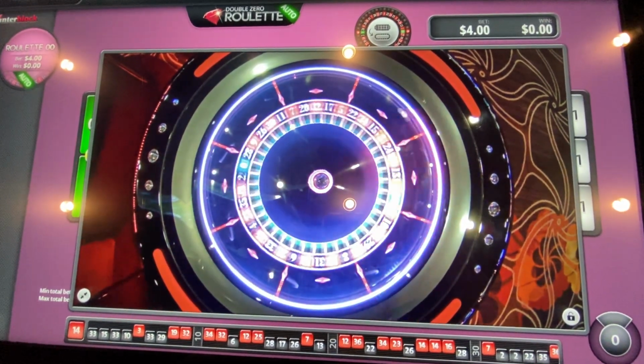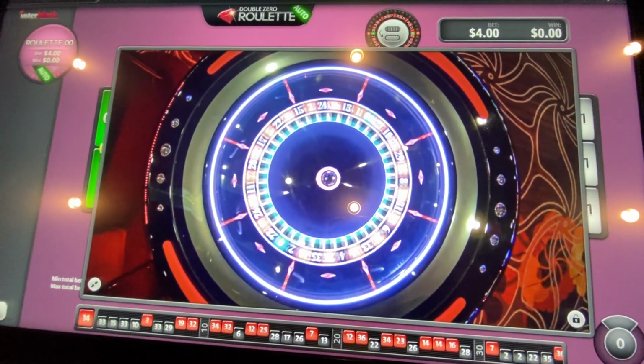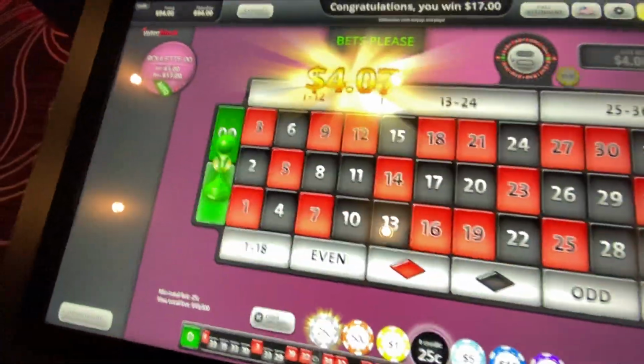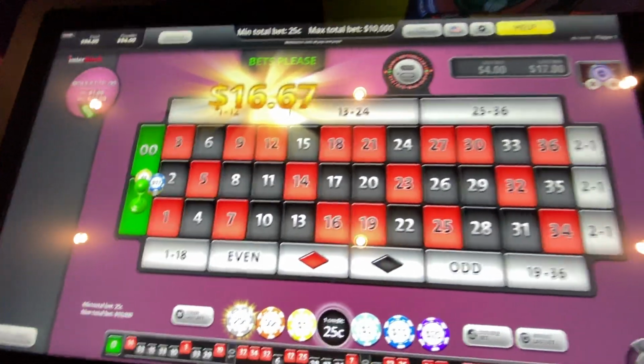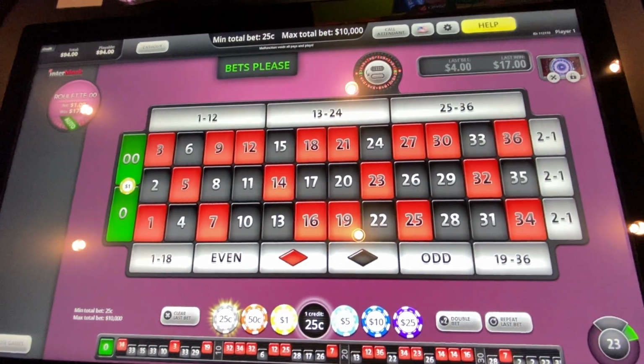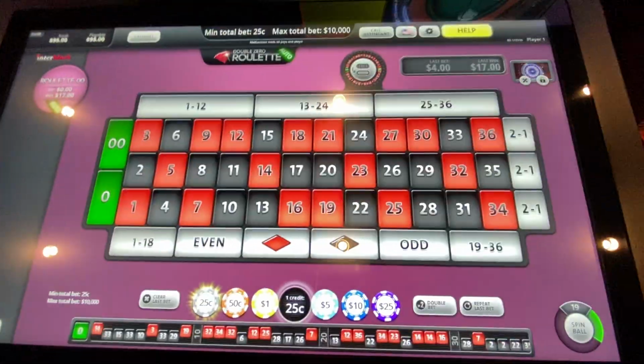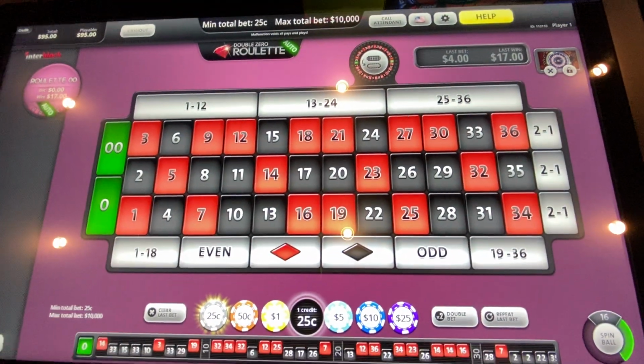Let's go, guys. Let's make it happen. Let's manifest it. Zero, zero, zero, zero right there. Yes. That's what I'm talking about. And we have one on. All right, look at that. Taking advantage. Look at that. All right, 95, just like that, everybody. That's what we want to have happen.